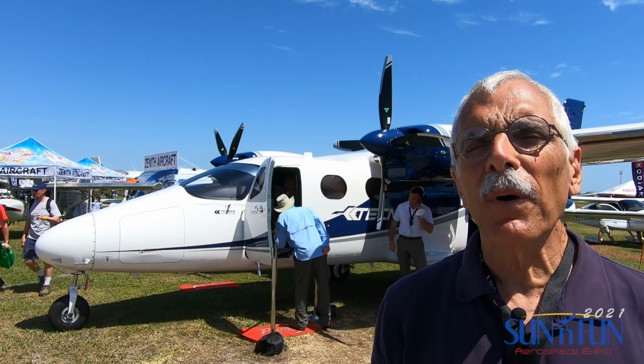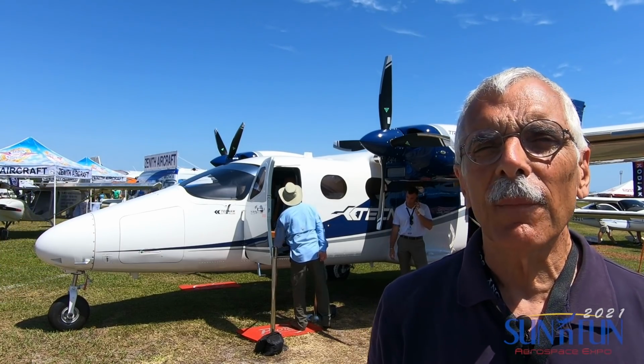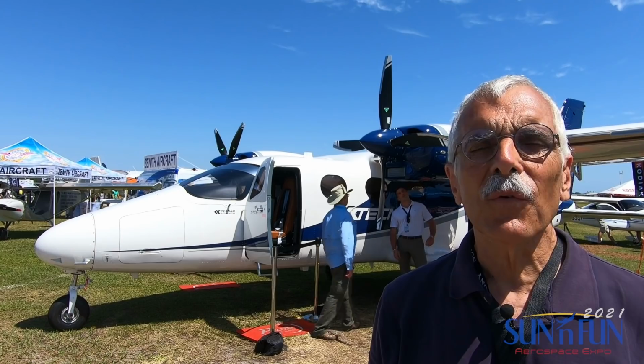You know, there are a few airplanes on the field that have been out on the market for a while but haven't appeared at a major show, or any show for that matter. One of them is behind me. It's the Tecnam Traveler, the P2012.